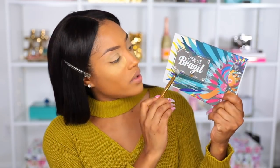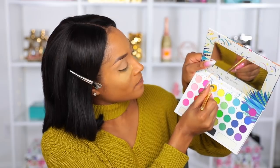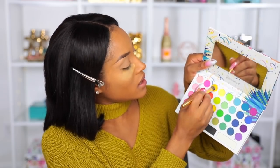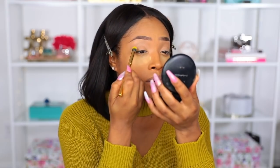I'm going into the Take Me Back to Brazil palette by BH Cosmetics, and I'm just going to take this Y15 brush. I'm going to use this as a transition color. I'm going to use my little handheld mirror here so I can see what I'm doing.